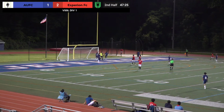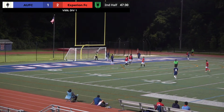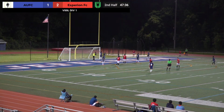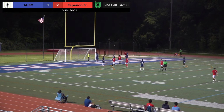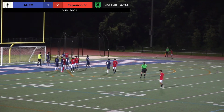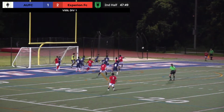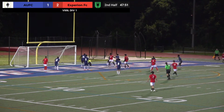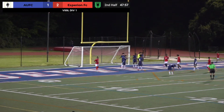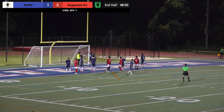Sloppy out of the back there from this Alexandria keeper. And again, I do believe that's a substitute from Mr. Anthony Vogue, or Vok, we had in the first half. Ball in for Esperion into that near post. Not dealt with. Drop. It's gonna need another save from the keeper there. Just out of play for another Esperion corner.